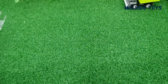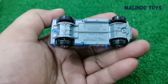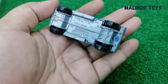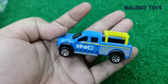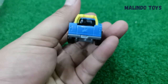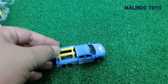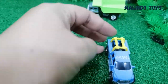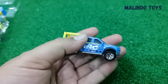The next is this one. What is this name? This name is Ford F-150 contractor truck. Yes, this is for a contractor to bring the cement, bring the tools to the work. This is a kind of pickup truck. You can see here. Wow, this is a Ford pickup car.